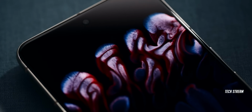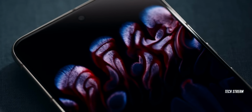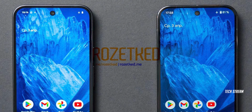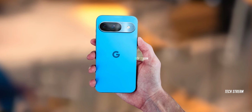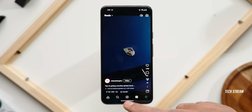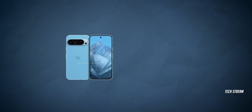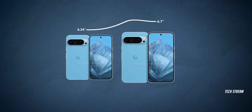On top of the images, the source spills some details on the display sizes. The Pixel 9 will have a 6.24 inch display and 12 gigs of RAM. Meanwhile, the Pixel 9 Pro and 9 Pro XL will boast 6.34 inch and 6.73 inch displays along with 16 gigs of RAM each. The Pixel 9 has a display size that's almost the same as the Pixel 8, but the Pixel 9 Pro has gotten notably smaller, going from 6.7 inches to 6.34 inches compared to its previous model.